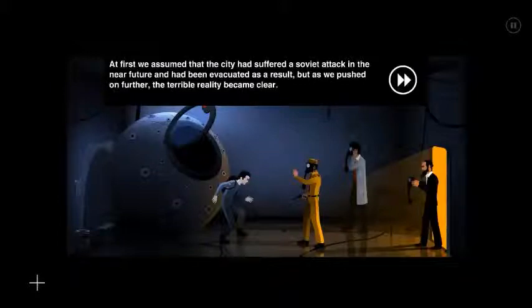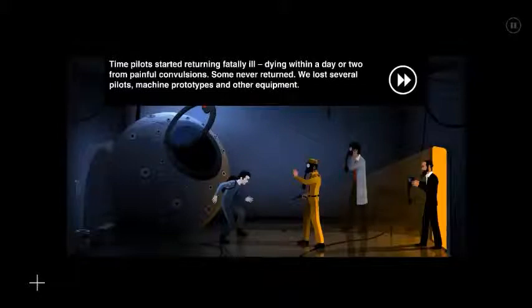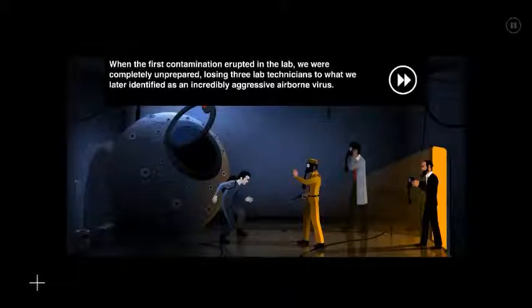At first, we assumed the city had suffered a Soviet attack in the near future and had been evacuated as a result. But as we pushed on further, the terrible reality became clear. Extinction. Time pilots started returning fatally ill, dying within a day or two from painful convulsions. Some never returned. Oh, wow. We lost several pilots, machine prototypes, and other equipment. So they brought the disease back from the future. When the first contamination erupted in the future, we were completely unprepared, losing three lab technicians to what we later identified as an incredibly aggressive airborne virus.